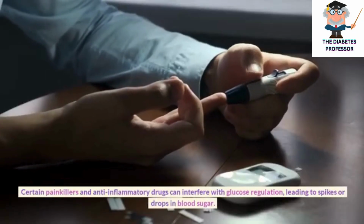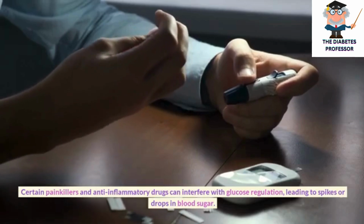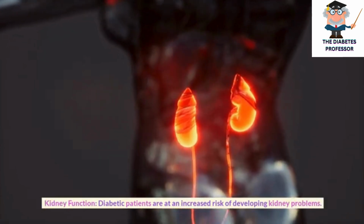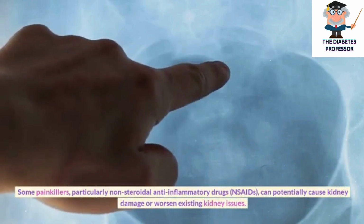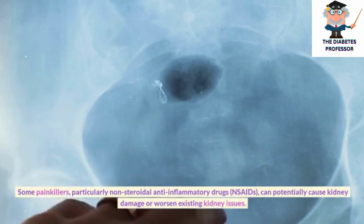Certain painkillers and anti-inflammatory drugs can interfere with glucose regulation, leading to spikes or drops in blood sugar. Kidney function. Diabetic patients are at an increased risk of developing kidney problems. Some painkillers, particularly non-steroidal anti-inflammatory drugs, NSAIDs, can potentially cause kidney damage or worsen existing kidney issues.